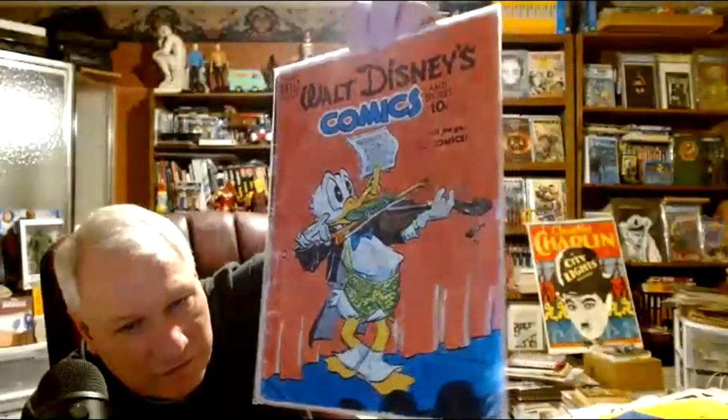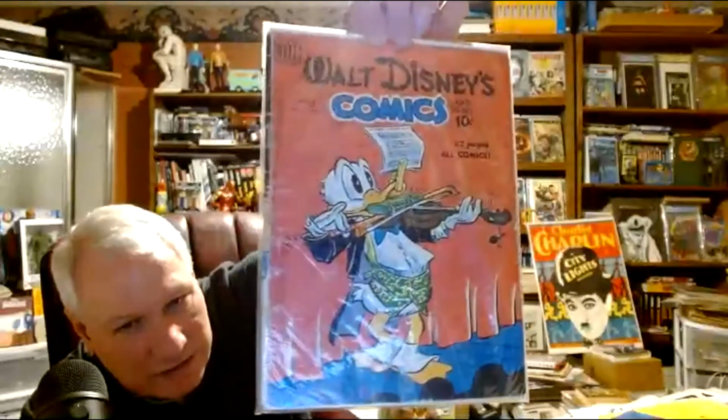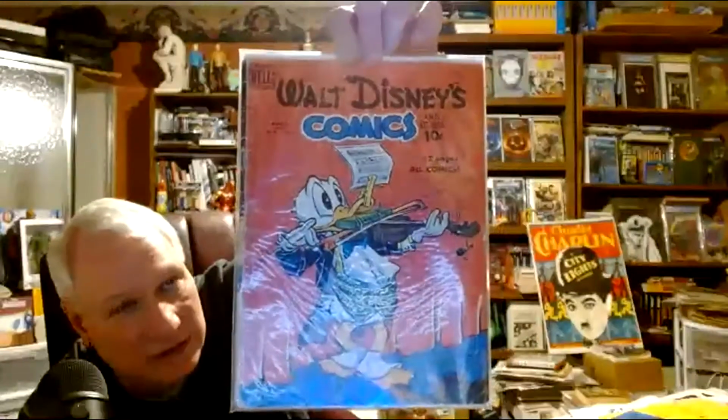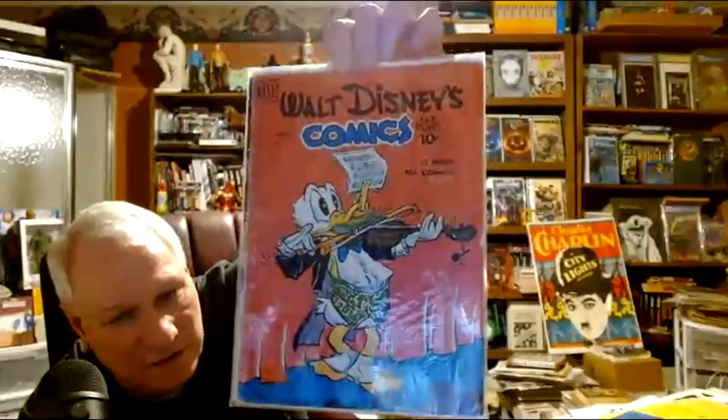Keep wanting to reach down here and get to the 4-color stuff. But Walt Disney Comics, March 1950, number 6, 52 big pages. And he's a one-man band. Donald Duck. I like that one. I wish it wasn't in such rough shape, but at least it's not all taped up and everything. It's a beautiful cover. I really need to look up and see who did these covers and get information on it.